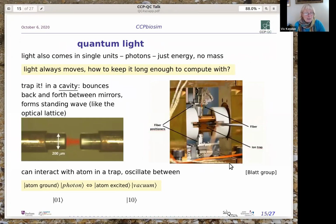We can also make photons out of light, but we're going to have to keep it somewhere. So we trap it between mirrors. So there's 2 mirrors here, and then you can get a standing wave of light inside here. And you can do that a couple of ways. If you're doing it with microwaves, you can just kind of get the microwaves to leak in. But you can also trap an atom here, get it to emit into this mode of the standing wave, and then you'll have the light in the cavity and the atom sitting there in its ground state.